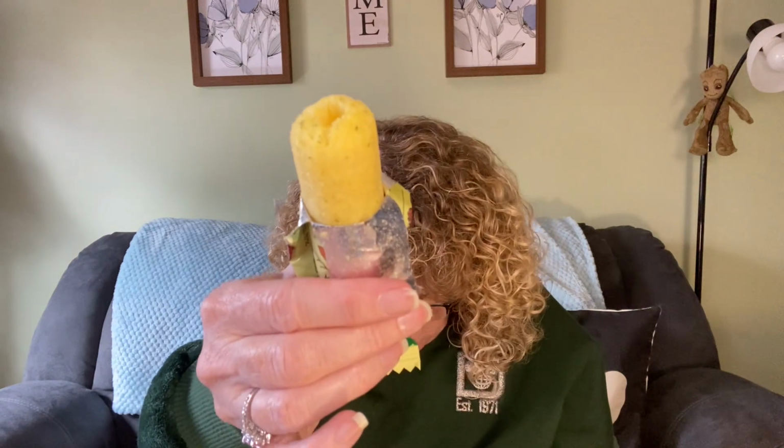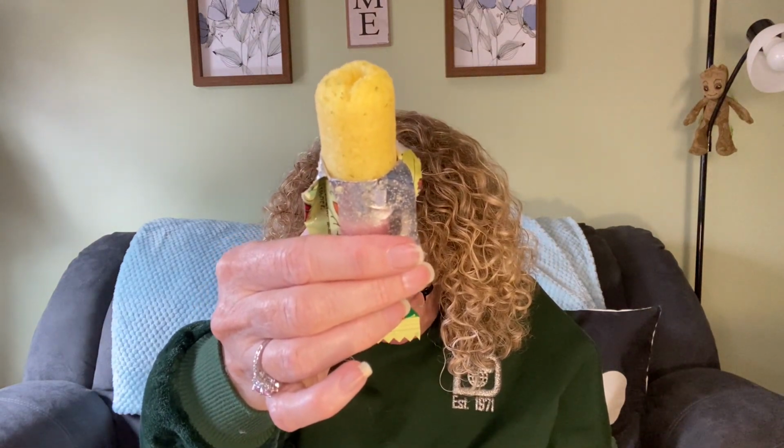Oh, this is cute. You know what? This kind of reminds me of a cheese puff. So it's supposed to be corn. It looks like it might be corn and potato. I don't know. Let's try it. Interesting. So it has the consistency of a cheese puff. It doesn't taste like a cheese puff. There's kind of some sweetness to it. Sweet and savory all in one.